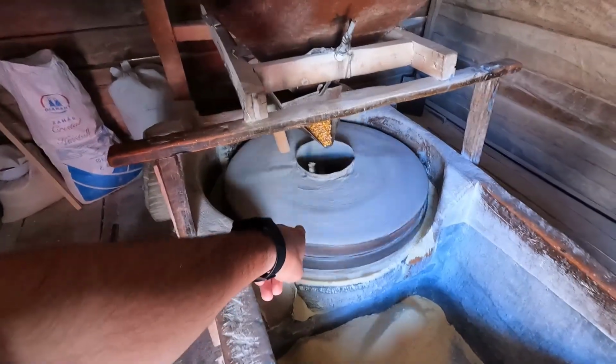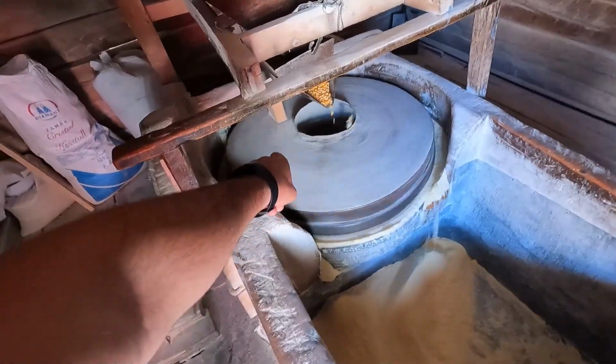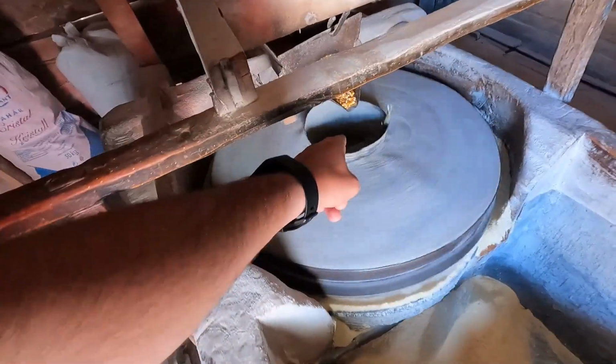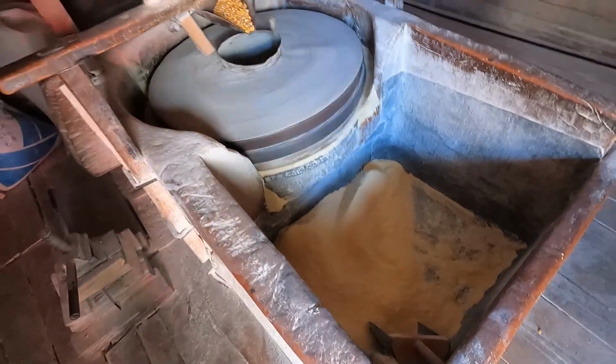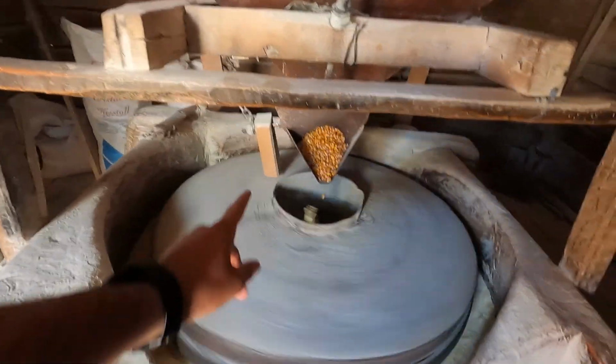All this is realized by the power of water. So the water spins the wheel. Obviously the one inside the water. This one spills and it goes on the side. So it goes from there on the side and it creates flour. So the system works this way, guys.